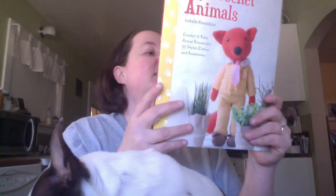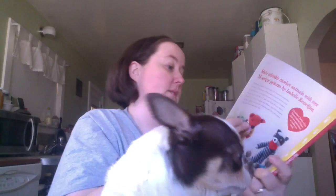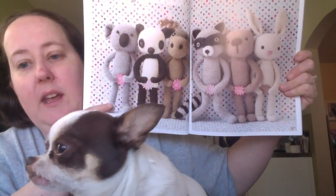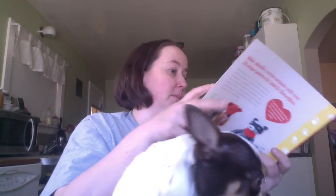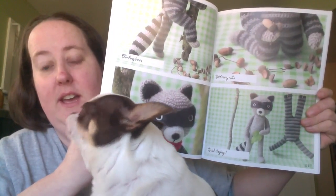So much so that I found out she came out with another book when I was in Books A Million the other day, and look what came home with me. This one is all these little critters. Show you here. Here are all the animals inside, and again with all the outfits. Look at this. How cute is that? All the naked little animals holding flowers over their naughty bits. How cute! And one of my favorite pictures in the book is the raccoon. Now the raccoon is actually crocheted in all green, but his outfit is the stripes. How adorable! How stinking adorable!